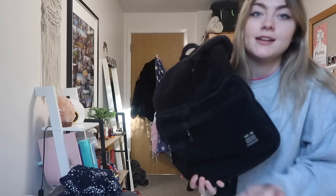Here is the backpack that I'm currently taking with me to placement. It is my Urban Outfitters backpack that I have had for 4 years. It is literally falling apart. The strap is broken. It's not very well suited to placement. So I was on the lookout for a new backpack.